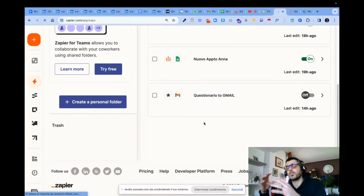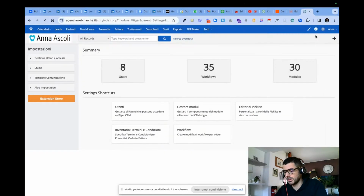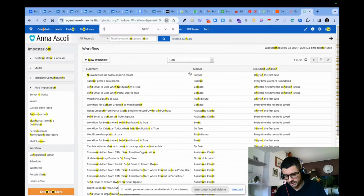What's the point, basically? In my current CRM, vTiger, I don't have any marketing automation, so I have to use Zapier and Integrately, which are the two tools I'm using for marketing automation, to deliver these kinds of transactional messages through a kind of workflow.